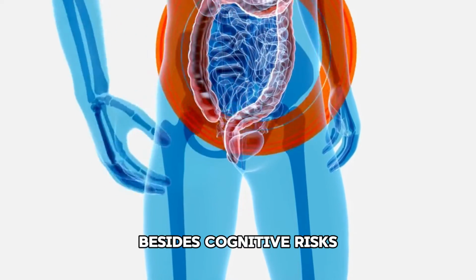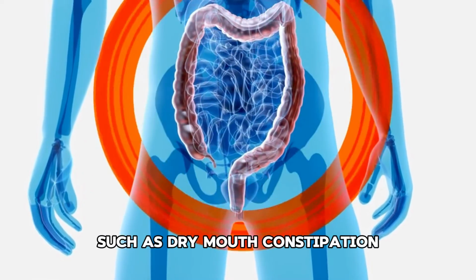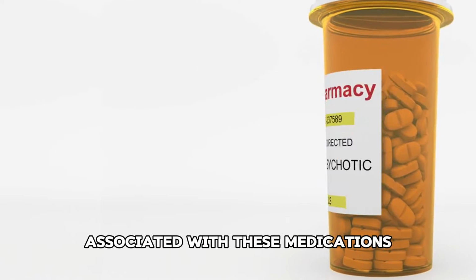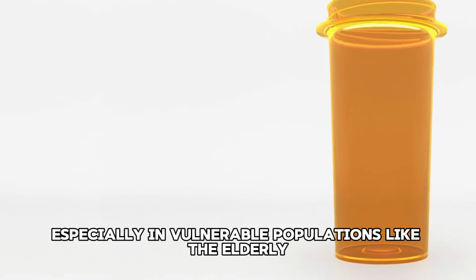Besides cognitive risks, anticholinergics can cause other side effects such as dry mouth, constipation, urinary retention, and blurred vision. Therefore, awareness of the risks associated with these medications is vital for preserving cognitive health and quality of life, especially in vulnerable populations like the elderly.